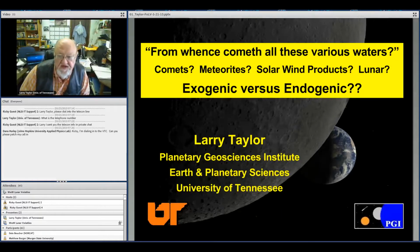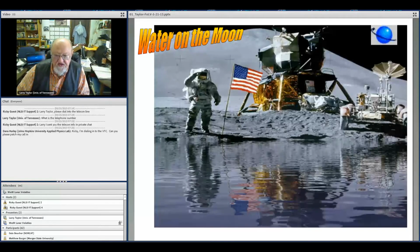What I'm trying to talk about is, from whence cometh all these various waters that we're trying to see. Having been a lunatic from way back, I was one of the ones who was against lunar water, pretty much, and now I'm 100% for it. And we've seen things change such that we have this type of image, water on the moon.